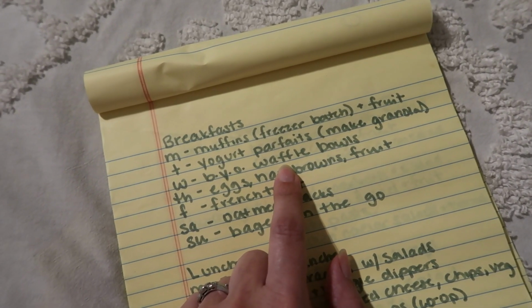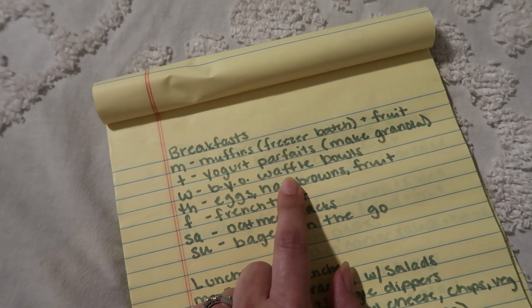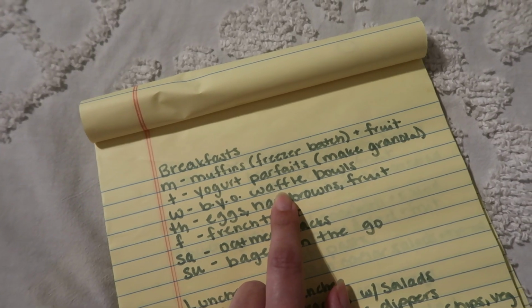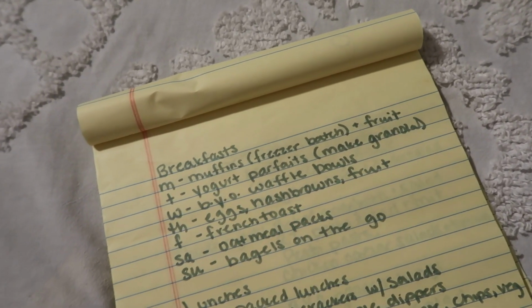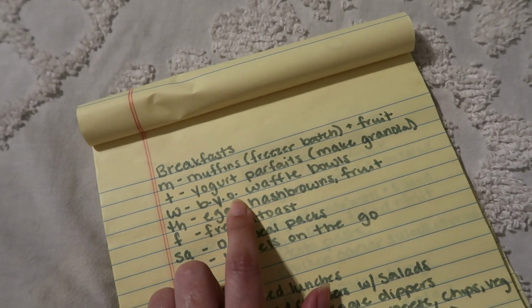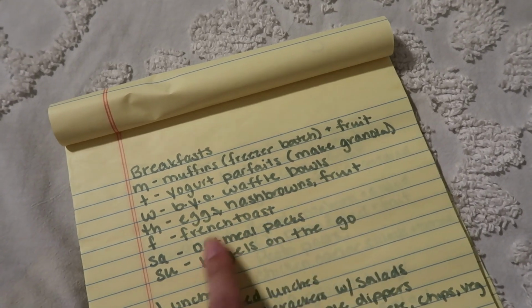So I like to put Nutella or peanut butter at the bottom of them, a bunch of fruit, and then they just top it with either a little maple syrup or a little whipped cream, or if they have Nutella, nothing. So they fill the waffle bowls. I have one of those Dash mini waffle makers. Thursday, eggs, hash browns, and fruit.